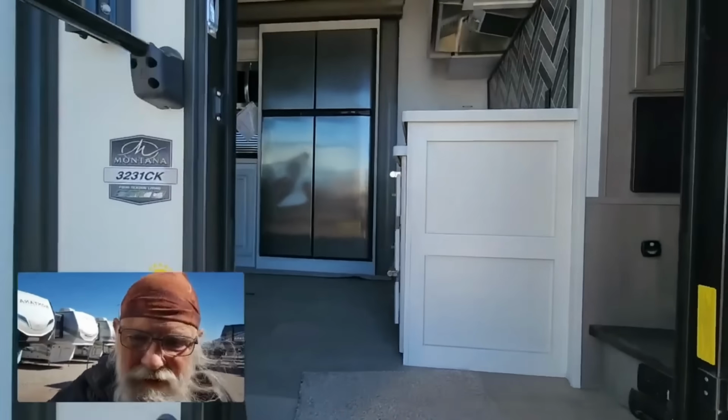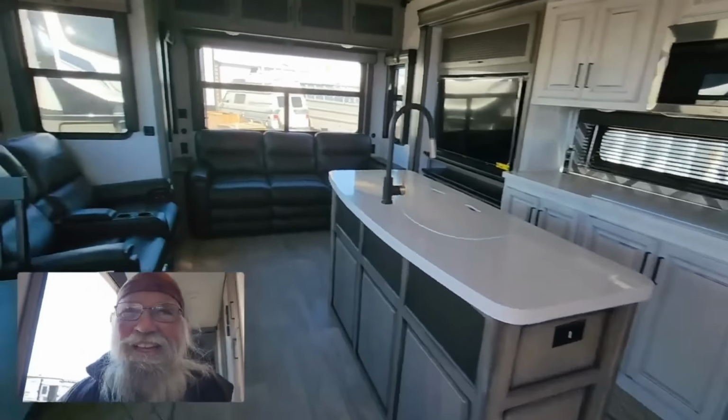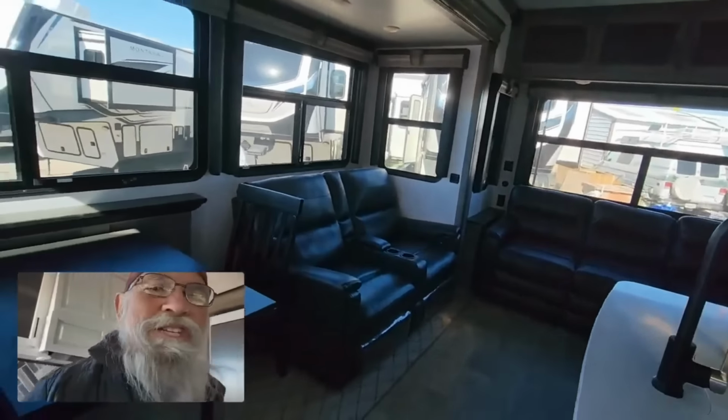What do they look like inside? Look at the size of this thing. Good grief. It's a mansion.